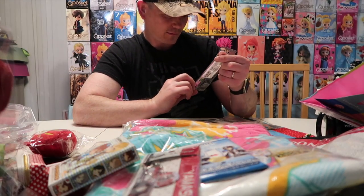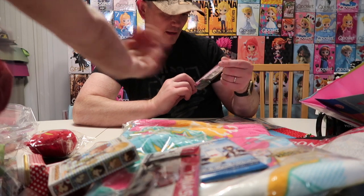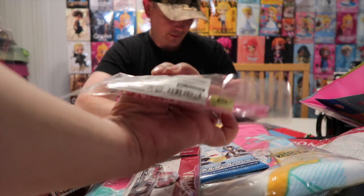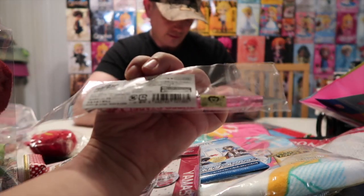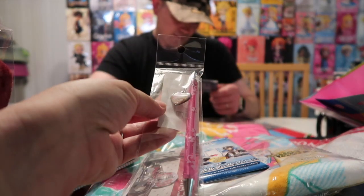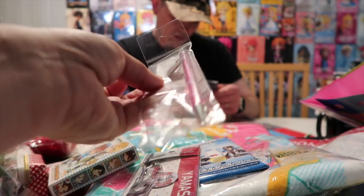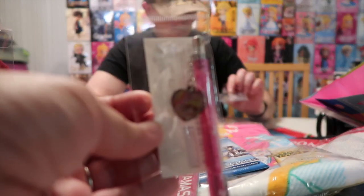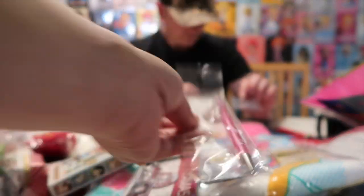Is this Sailor Moon? That's a pen. That's a pen. Gimme. Is that what it looks like? That's not Sailor Moon, that's Precure. Am I saying that right, guys? Precure? No. Superstars? What? I thought that's Precure. It is Precure Superstars. Yay! This is a Precure Superstars pen. Woohoo!